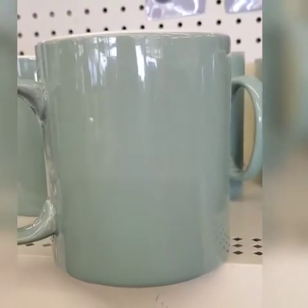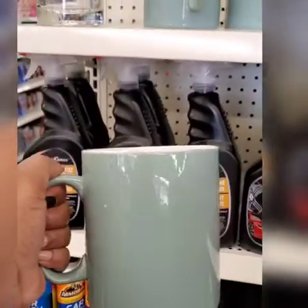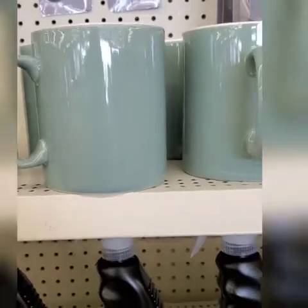Look at these huge mugs. Look how big this mug is. This is huge. I don't like the color, but that is a huge mug.